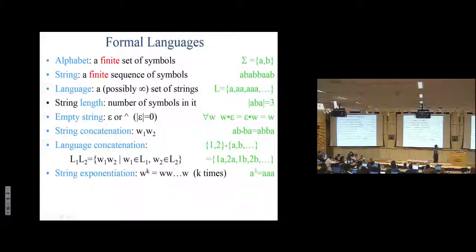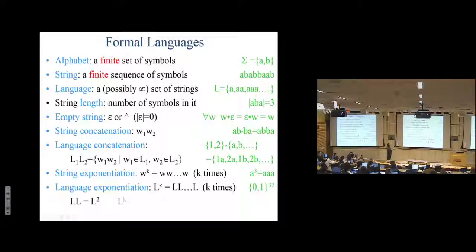Either way, you're good. String exponentiation is simply repeated concatenation. So W to the K is the string W concatenated to itself K times. Just like 5 to the 7th in arithmetic is 5 multiplied by itself 7 times. So it's the extension of the exponentiation operator to strings, not just numbers. And these green ones are examples of each. By the way, the empty string is the unique string that, concatenated to anything on the left or the right, gives you that string right back. So the empty string is the identity element with respect to concatenation.